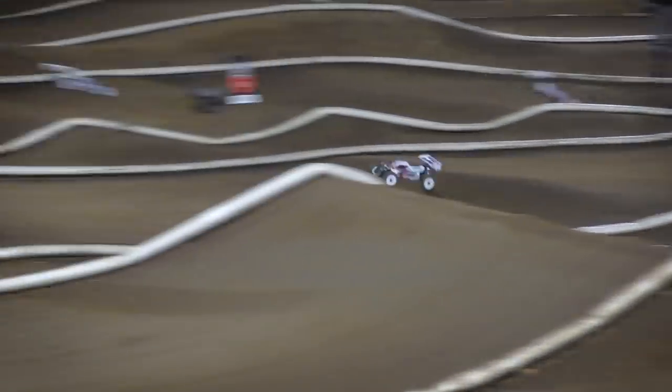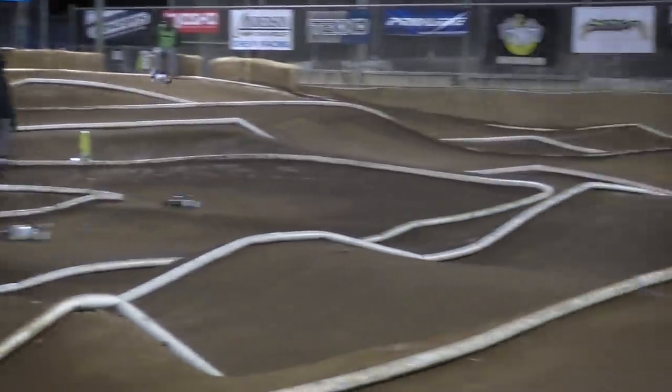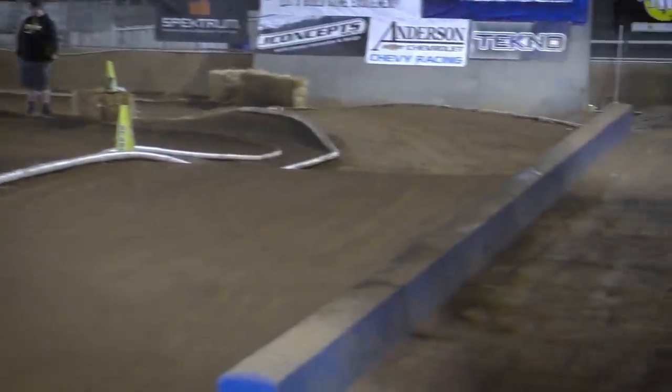Down the backside. It's a bit of a three-car breakaway, and I think that's fourth place.